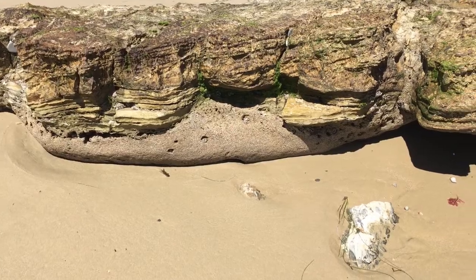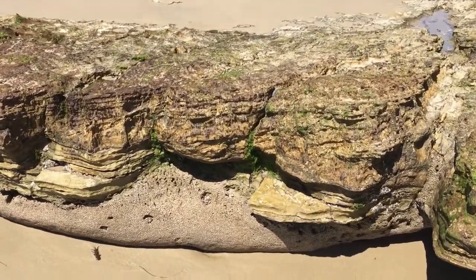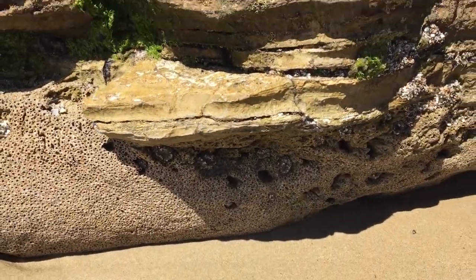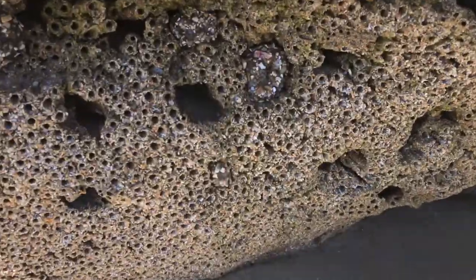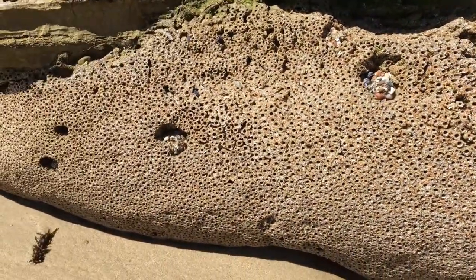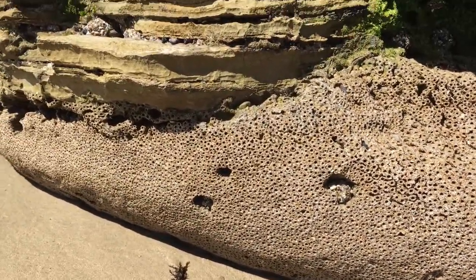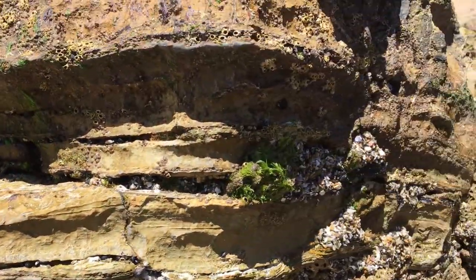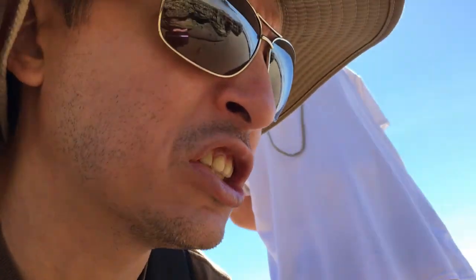Oh, you guys got to see this. I was going to give a little recap of the day, but you got to see this first. So, in keeping with the theme of the day, we have found yet another massive sandcastle worm honeycomb thing. This thing is huge. I almost don't want to get too close because I'm afraid a giant swarm of bees is coming out.